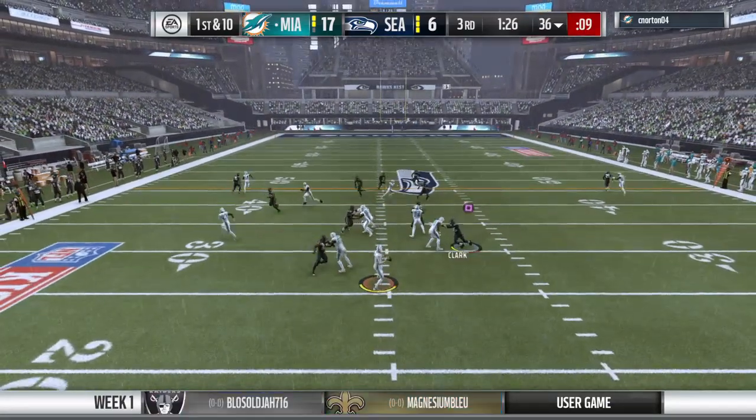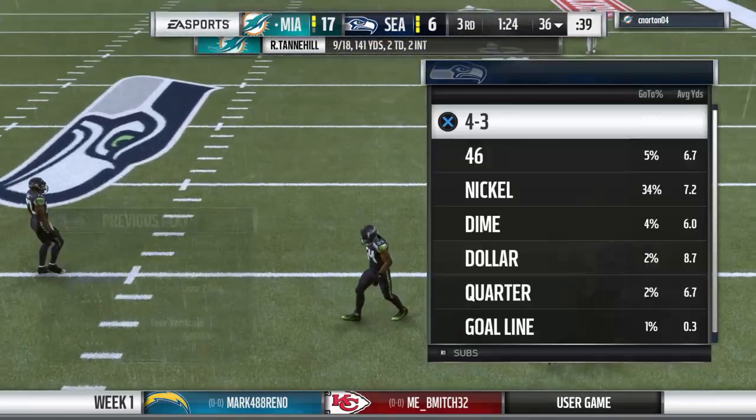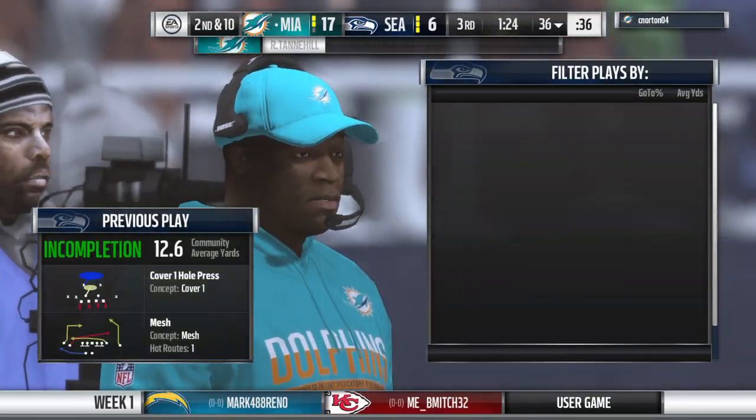Trying to shake off the interception from the last drive. He'll look to throw. He was trying to get that one to Kenny Stills. That'll bring up 2nd down.